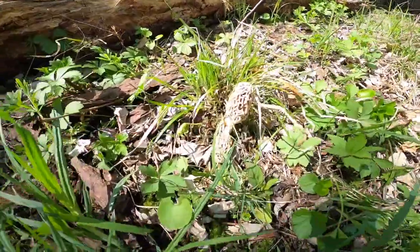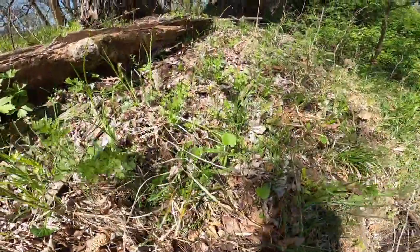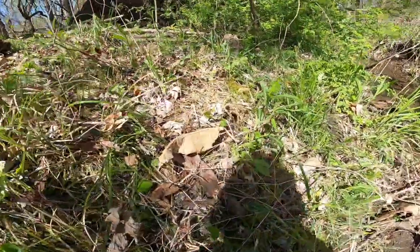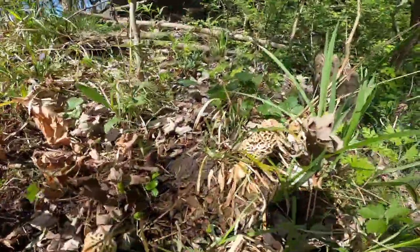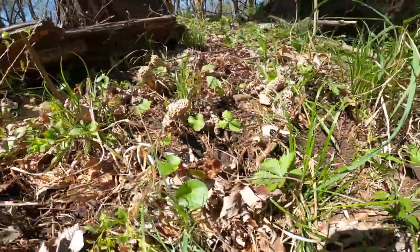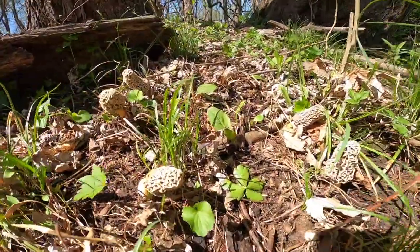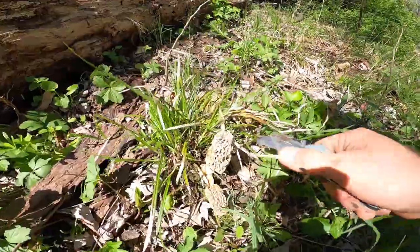Well, look at this section. We got 2, 3, 4, 5, 6, 7, 8, 9, 10, 11, 12, 13, 14, 15 already here in a little patch. Should I count this one? 16. Oh, isn't that awesome? All right, harvest time.